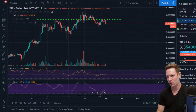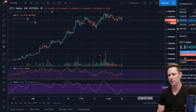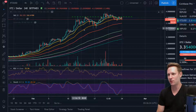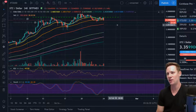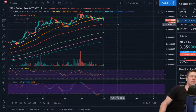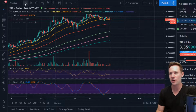Looking at our stochastics, you might get this curling down and further downside. We'll have to see how that plays out. We can look at the moving averages on this. Right now, currently trading beneath the 50 EMA, and the next level of support would be $3.10, the 100 EMA on the 4-hour.